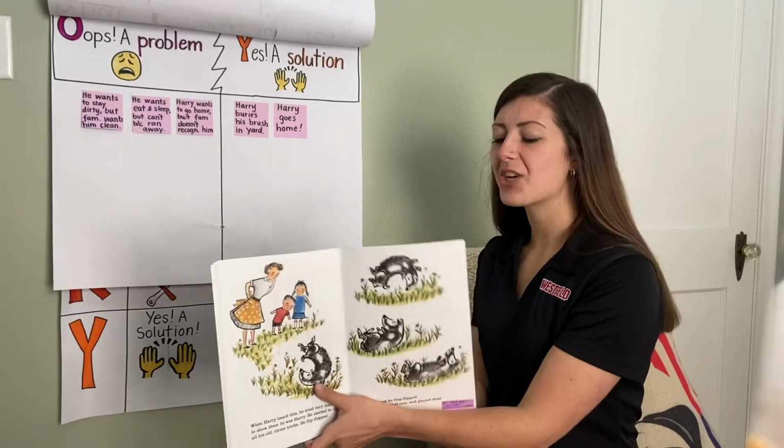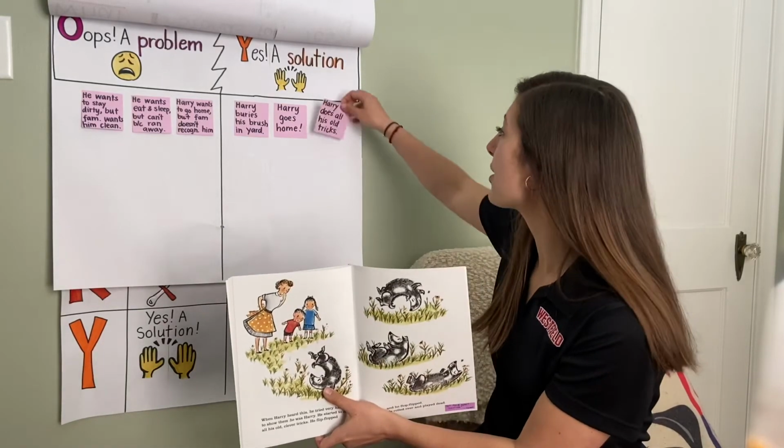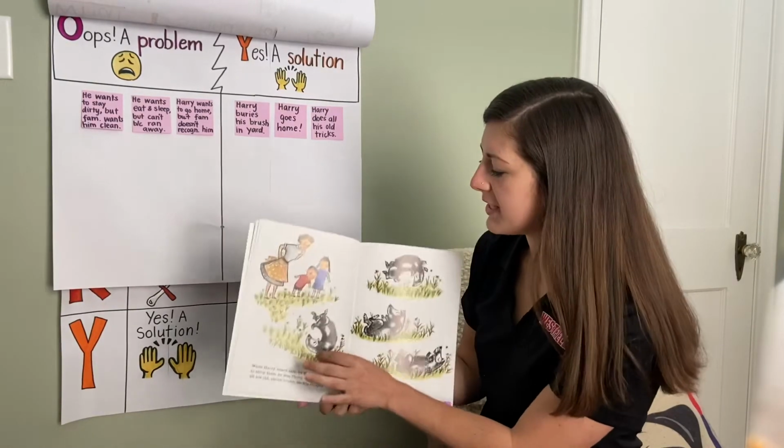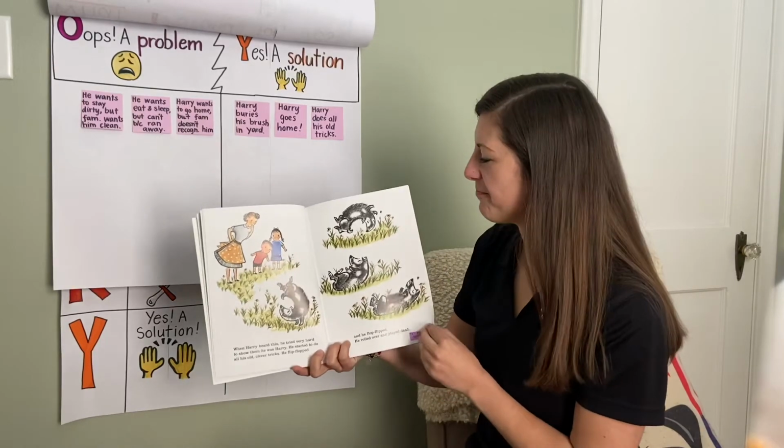Yeah, he's trying to do all of his old tricks. So I'm going to put that as part of his solution. He's trying to do his tricks. So his family says, "Oh, that's Harry."